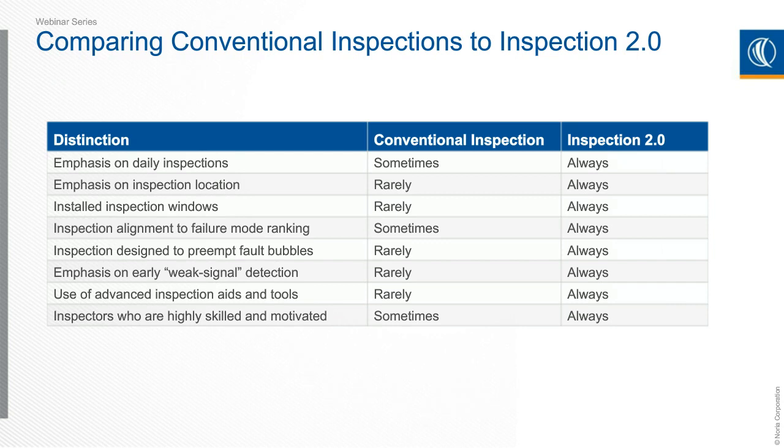The use of advanced inspection aids and tools. So we've got a lot of things that are available to us. They don't have to be fancy or expensive or complex. They don't even have to have electronics or anything like that. But they could be very, very useful to us. And then finally, inspectors that are highly skilled and motivated. So, the old ways of inspecting have changed. And so we need to modernize our inspection methodology, teach our operators and people that work in and around the machines the inspection 2.0 ways of doing this.